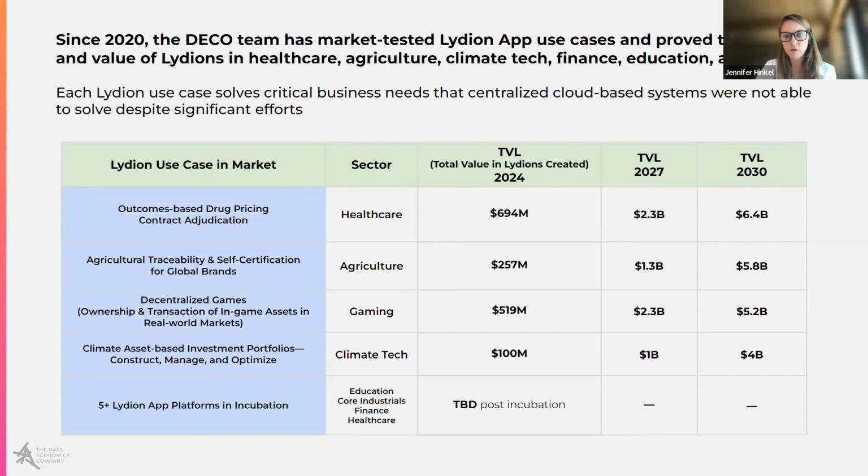As I mentioned, we have numerous additional use cases. We're going to talk about the business model and the partnership model there. We don't develop all of these in-house, and we have a wide partnership network and developer community building all of these. But I think the more interesting thing to talk about really quickly is that although these business cases seem to come from really different problems and cover different sectors, we've found that there are some core patterns or types of business problems that Lydions are particularly good and particularly efficient at solving.